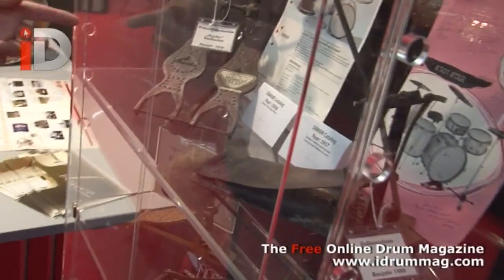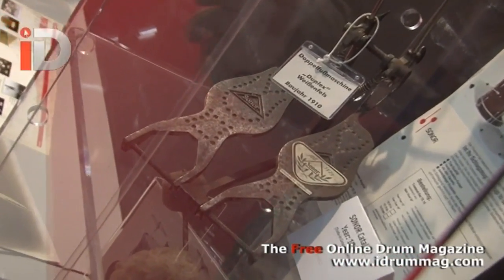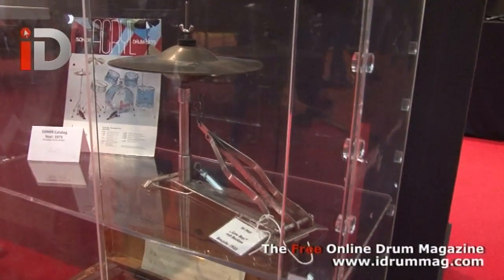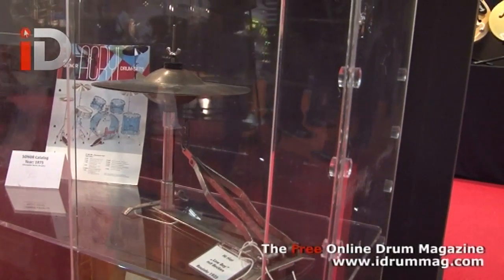Over here we can see a double pedal invented in 1910. Take that, DW. With 2 different beaters for 2 different sounds. There's also a low boy down here, which I guess predates the hi-hat cymbals by at least a decade or so. Eventually they ended up putting a tube so that you could play it with sticks.